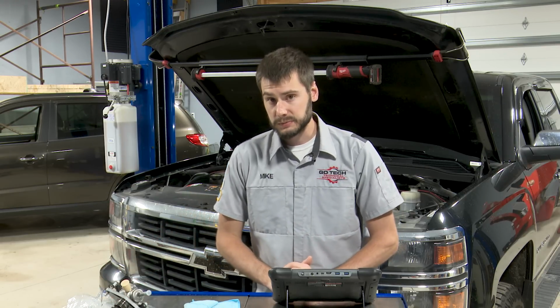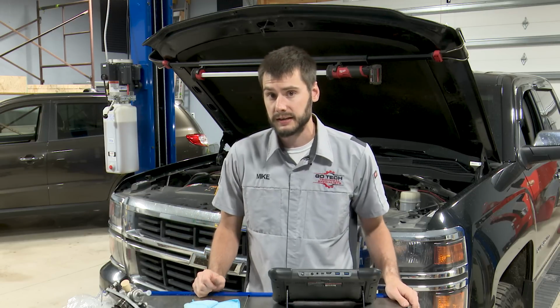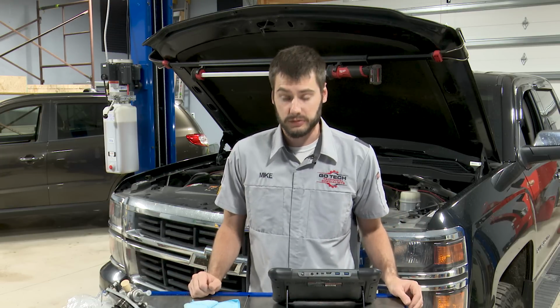But the complaint today is the customer says that if he fills this thing up with fuel from any gas station besides a BP gas station, the check engine light comes on, and this thing actually continues to run after it's been shut off. It essentially diesels after the ignition switch has been turned off. Now he says when he fills up with BP fuel, the check engine light goes off and it no longer diesels after the key's been shut off.